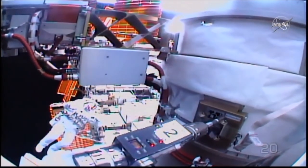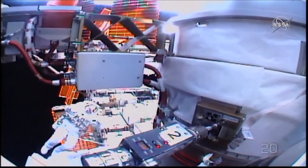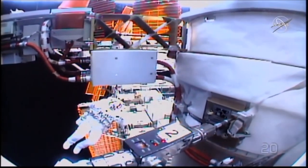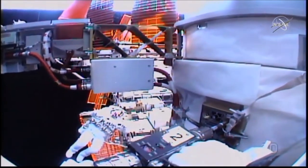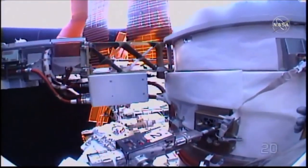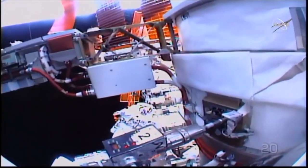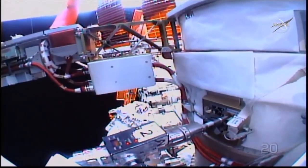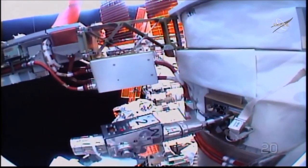On the top left bolt. The top right. Copy. What was the turn count on the first one? A quarter turn. Copy. A full 1 to 2.